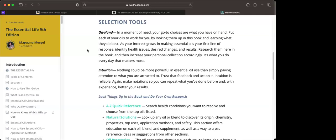In a moment of need, your go-to choices are what you have on hand. Put each of your oils to work for you by looking them up in this book and learning what they do best. As your interest grows in making essential oils your first line of response, identify health issues, desired changes, and results. Research them here in the book and then increase your personal collection accordingly. It's what you do every day that matters most.